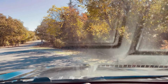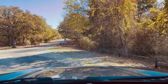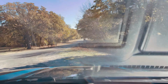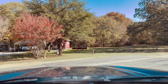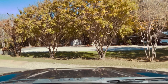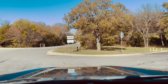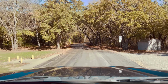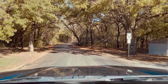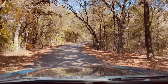And there are two inlets, so two people could dump at the same time. And sometimes they have two lanes, but there's only one sewer hole, so it doesn't matter if you can pull in two vehicles or not. That's not the case here. So two trailers can dump at the same time. All right, and once you come in, if you turn to your first left, this is going to take you back to the RV park where we're staying.